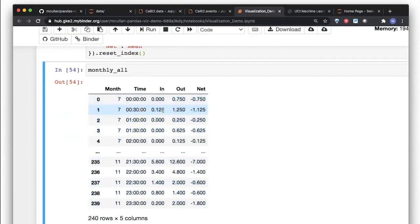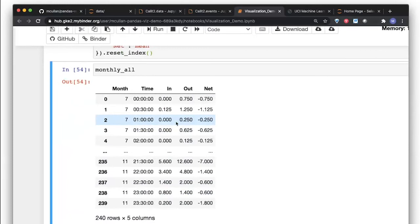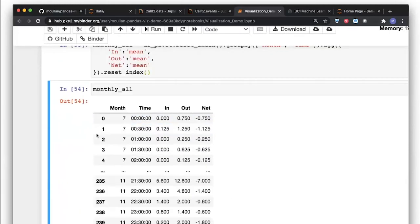And again, this is only one part of the possible signal, right? We might want to do this by day of week. We might want to do this by month. We might even consider getting more information, perhaps by scraping the school's website to see when semesters were starting and stopping and things like that. Of course, that's kind of a whole other story.